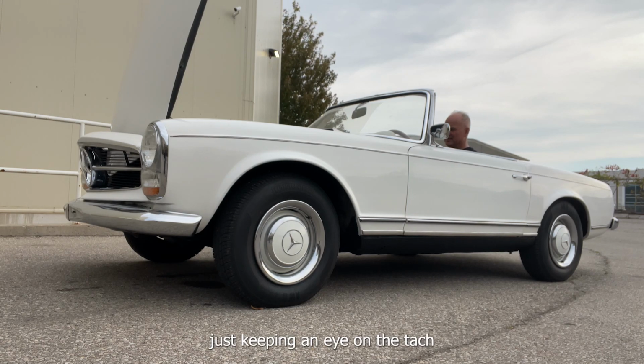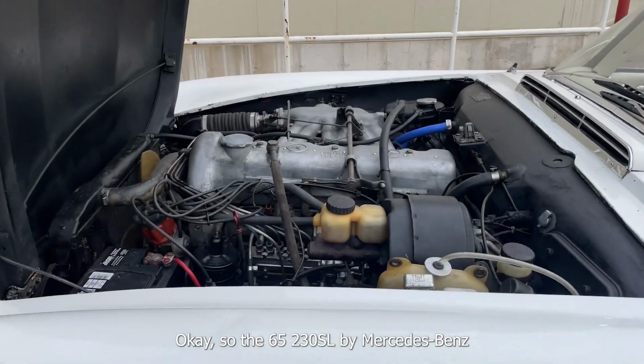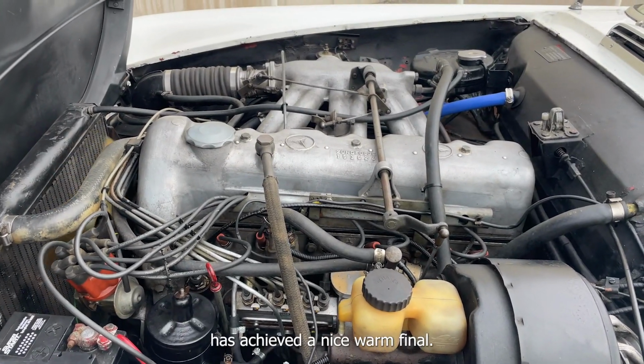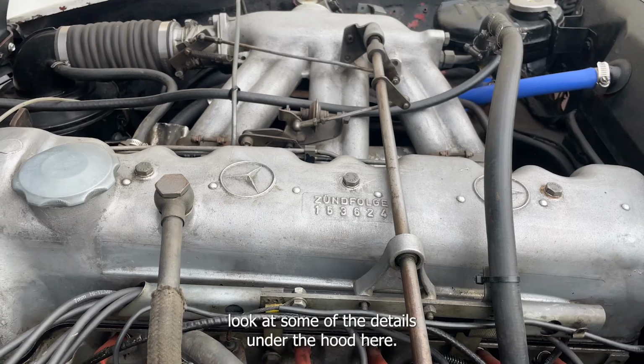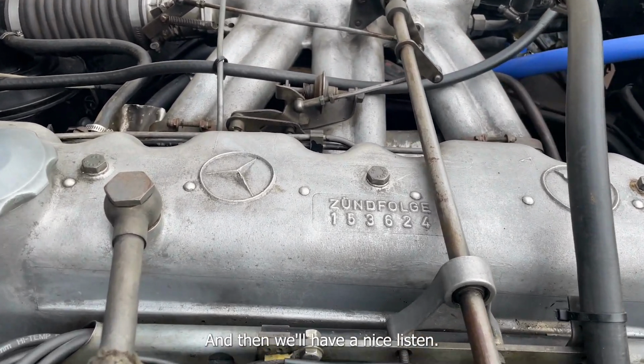Just keeping an eye on the tach here for us to get to idle. Okay, so the 65 230 SL by Mercedes-Benz has achieved a nice warm idle. And we'll just get a closer look at some of the details under hood here, and then we'll have a nice listen.